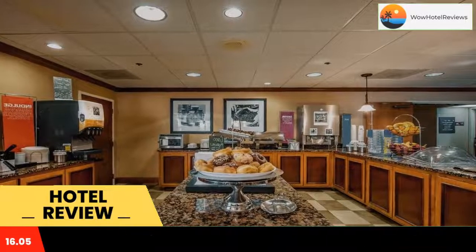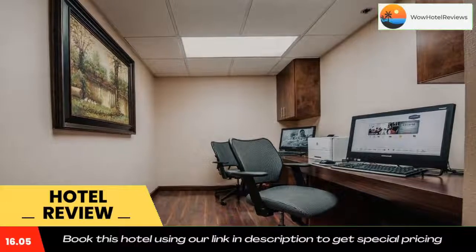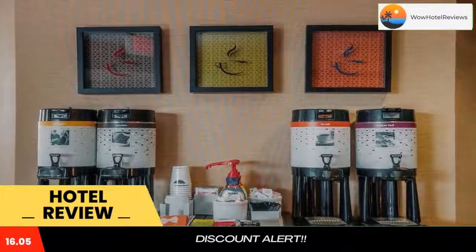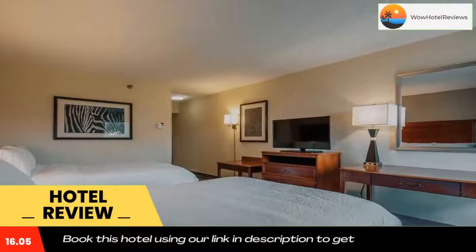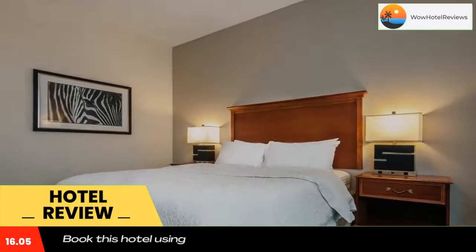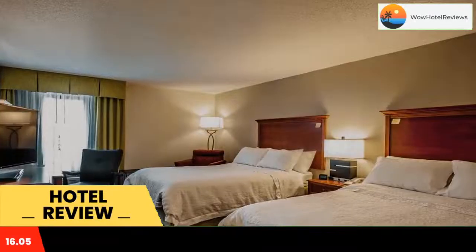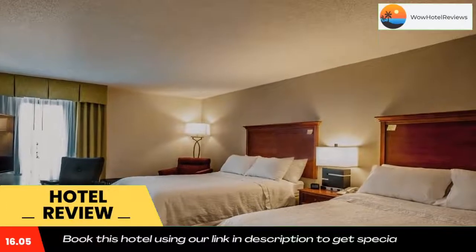A continental breakfast buffet is served every morning at Hampton Inn Bowling Green, Kentucky. For snacks and refreshments, the hotel also provides vending machines on site. Rooms of Hampton Inn Bowling Green, Kentucky feature a seating area and white linens on the plush beds. Some have flat-screen TVs while all have free Wi-Fi access.